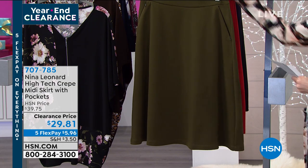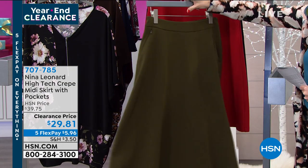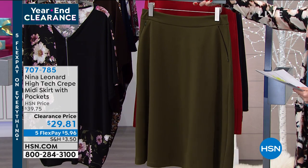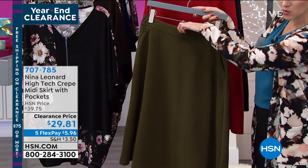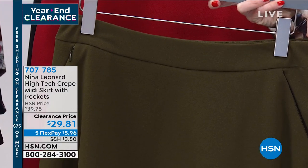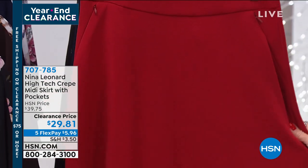All right, so this one is dark olive, and I'm taking my very first look at this skirt, but I'm seeing no additional zippers or buttons, so you're just gonna pop this on, easy to put on. You've got this nice, flat, elasticized waistband. It's got a good amount of stretch in there. Really, really elegant. And then we have it in this beautiful scarlet red.